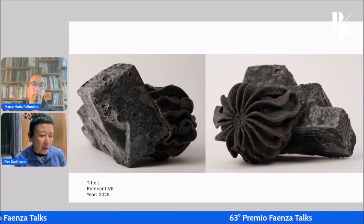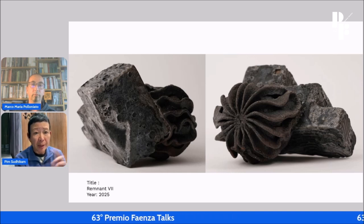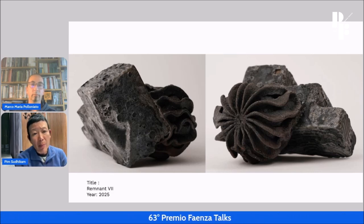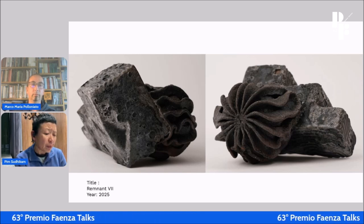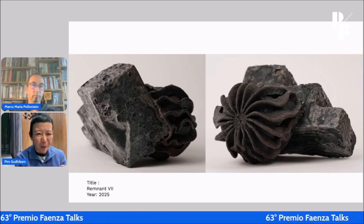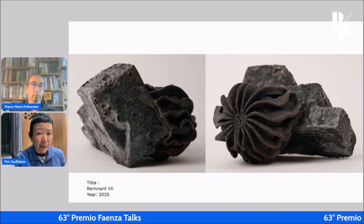You can see in this series, the Remnant series is also composed of two parts, a very similar idea coming back from my older work. But in this case, I combine the stoneware part together with the earthenware part. I fired to the stoneware temperature, and so the earthenware part already starts to move and collapse, or deteriorate.